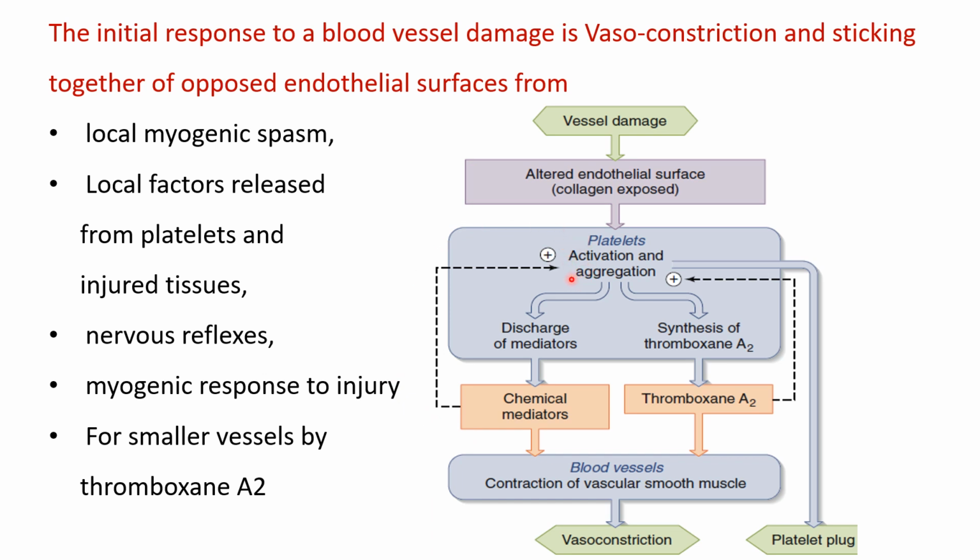Apart from this activation and aggregation, the enzymes in the platelets are also activated, and they cause synthesis of thromboxane A2. Thromboxane A2 again acts on the platelets and causes a positive feedback cycle to develop for further synthesis of thromboxane A2. The chemical mediators like ADP and thromboxane A2 act on the blood vessels. This blood vessel is constricted because of ADP and thromboxane A2, and this produces vasoconstriction. The activation and aggregation of platelets also produces a platelet plug.